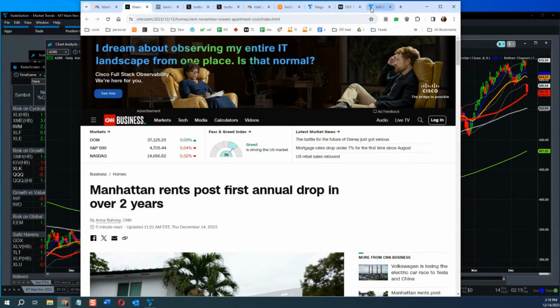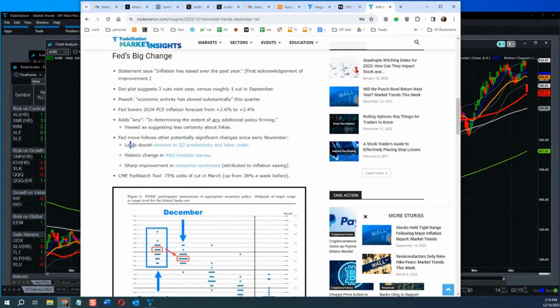So let's actually look again at these points in my blog. First of all, the revision to unit labor costs showed that we had something of a change. The next thing was a historic change in the American Association of Individual Investors sentiment, which had the biggest change in over a decade. It depends how you look at it. Go ahead and click on the link, read the article. We highlighted it at the time.